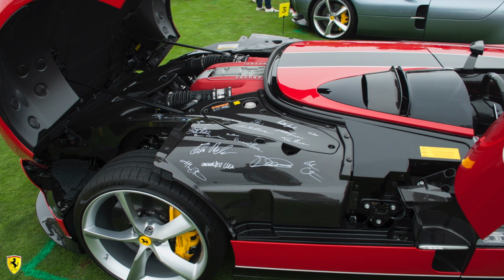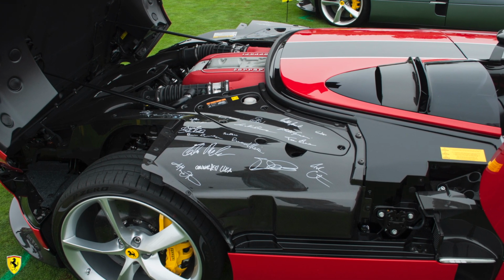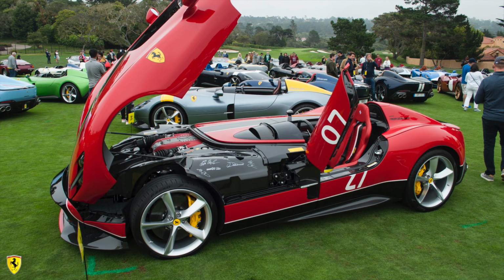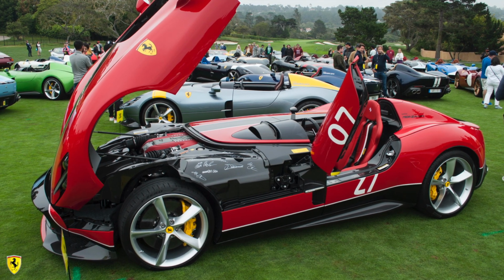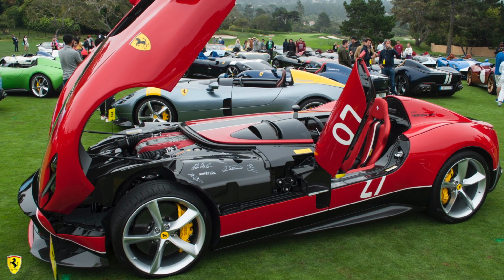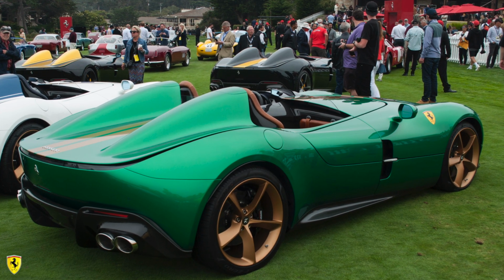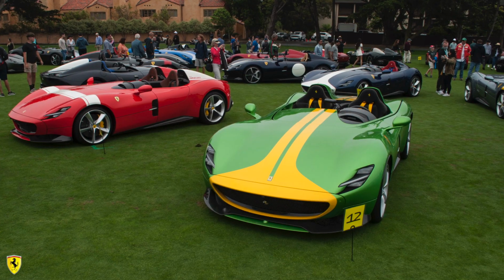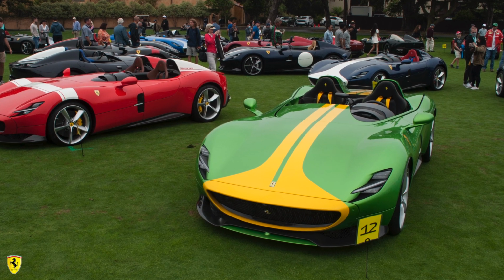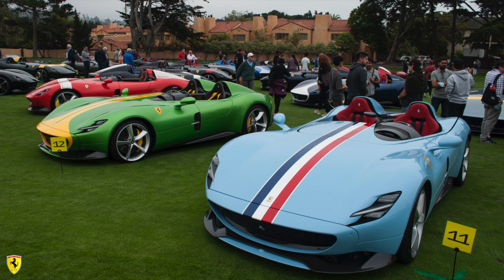At the heart of the SP1, you'll find a 6.5 liter naturally aspirated V12 that produces 809 horsepower at 8,500 RPM and 530 foot-pounds of torque. 0 to 60 will come by in 2.9 seconds on to a top speed of 186 miles an hour. Thanks to its single seat, the SP1 weighs 3,306 pounds, which is lightweight for a modern car in 2021.